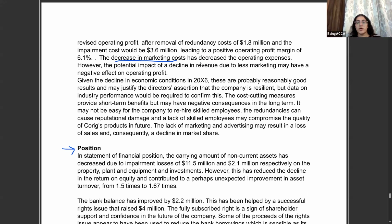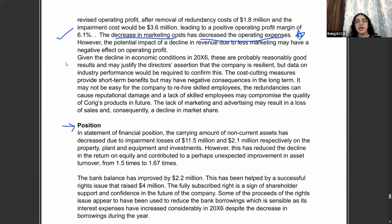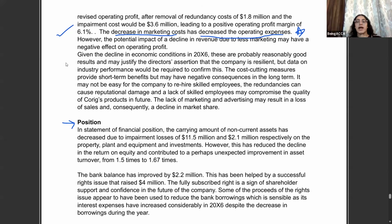Decrease in marketing costs has also decreased the operating expenses. Right, these are the points you should definitely write in your paper. You notice what the changes are, and then you try to correlate them and write it down in your paper. Right.